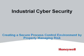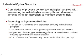Honeywell. The increasing complexity of process control technologies, coupled with an evolving industrial cybersecurity threat, demands a defense-in-depth approach to thoroughly manage security risk. Although risk mitigation has always been a crucial part of business management, today's process end users experience more serious and growing challenges.